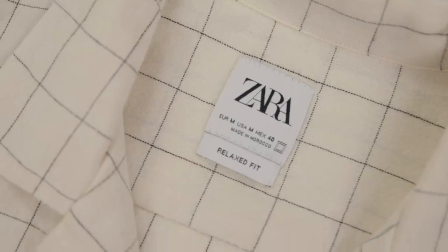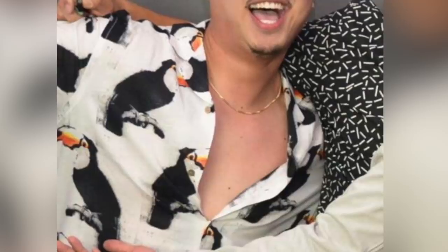Okay, that's what makes it big. If you look at the tag right here, relaxed fit. Exactly. It's not so formal fitting. Exactly. You know, uptight and everything. Yeah. Very casual. Now, the poppy part is the chest. You know I like to show the chest a little bit.